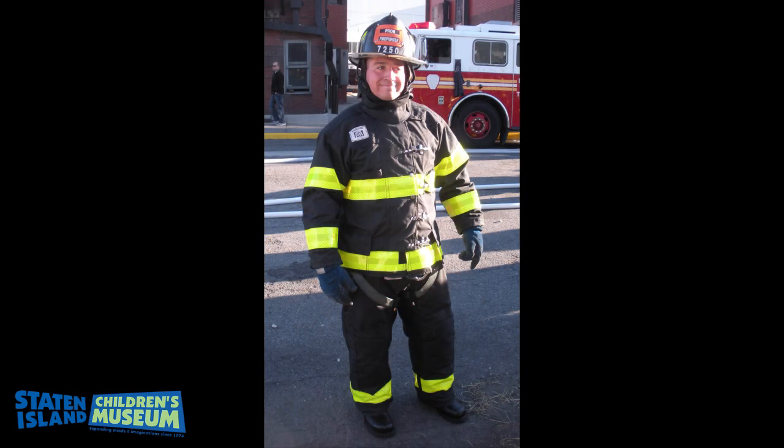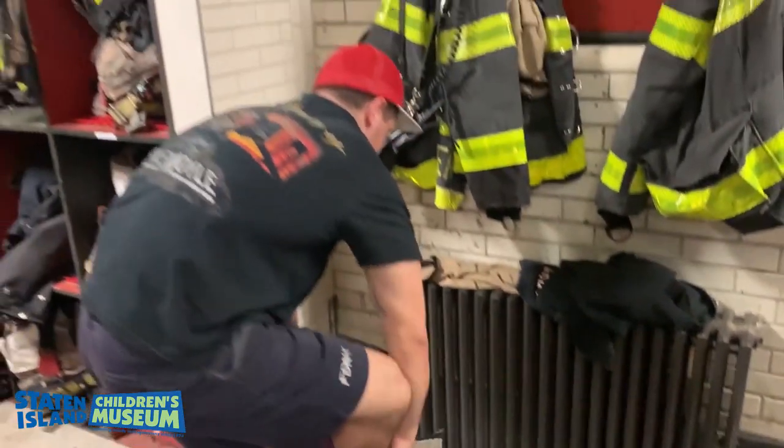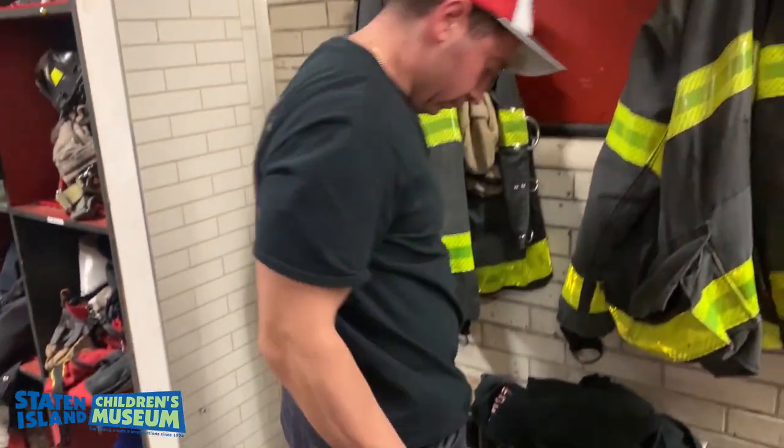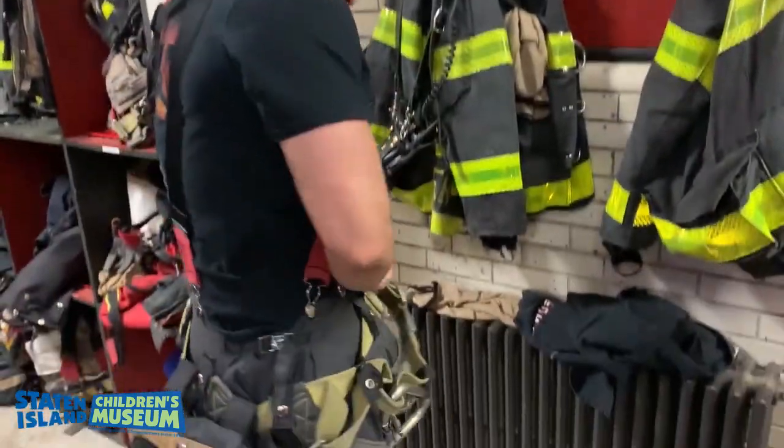You may remember from the Ladder 11 exhibit that the gear is important to keep the firefighters safe in a fire. They keep their pants in their boots so they can put them on as fast as possible if there is an alarm. The gear is fire resistant and has reflective strips so that they can be seen in the dark.